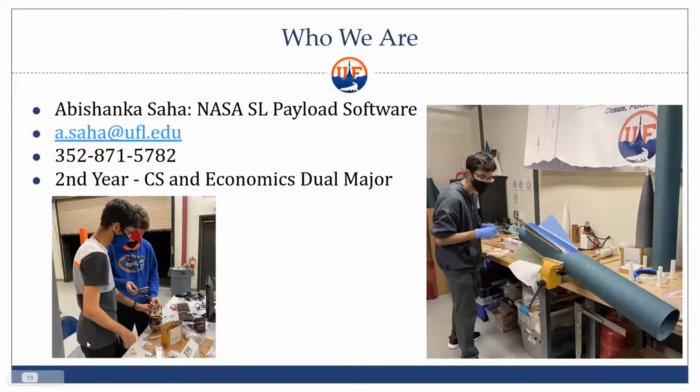Hello everyone, my name is Abhishanka Saha. I'm actually dual majoring in computer science and economics, so nothing related to aerospace, but I love rockets. So I'm serving as the payloads lead for software. I was a member last year.